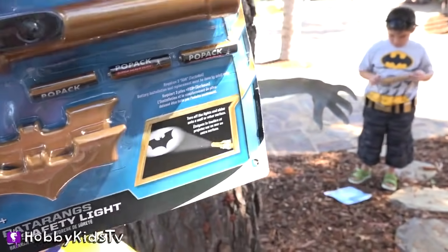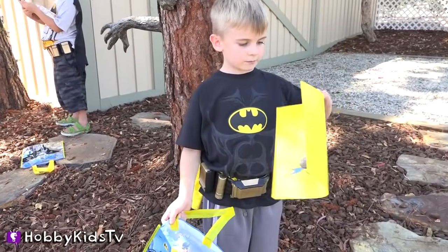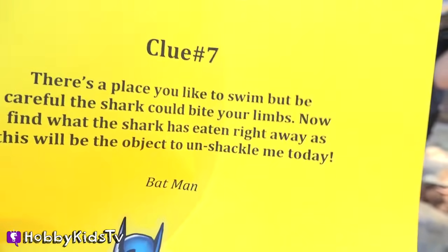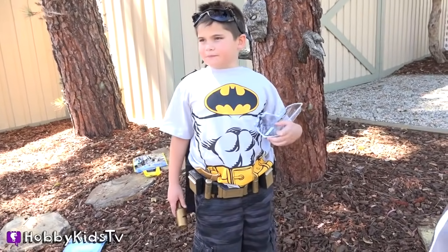Is there a clue around? Is there a clue in there, Hobby Frog? Oh my God. There is, I knew it. Clue number 7. There's a place you like to swim. Now find what the shark has eaten right away. Now, let's head to where you would like to swim.